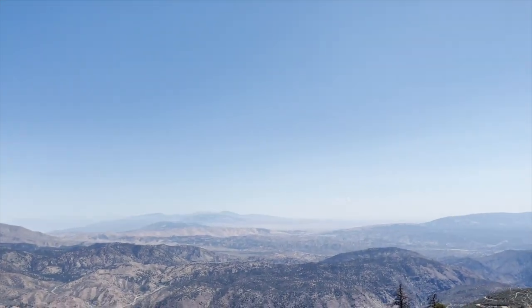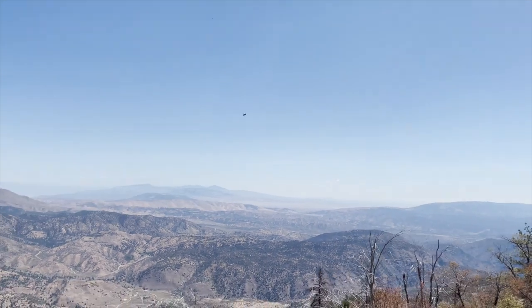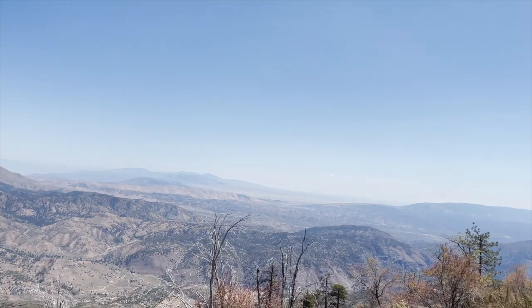The trail back down to Hungry Valley is basically a dirt road, but it's still very bumpy, so I would suggest waiting till you get on the pavement to air back up.